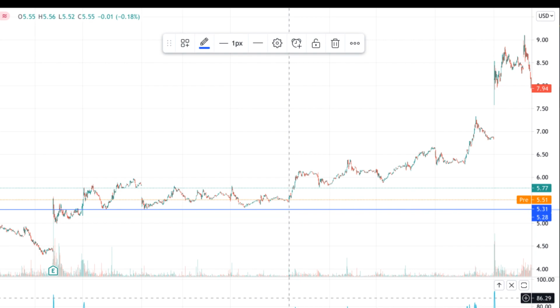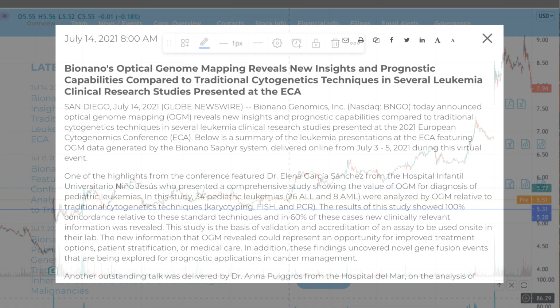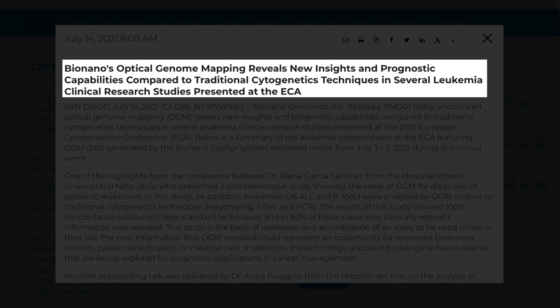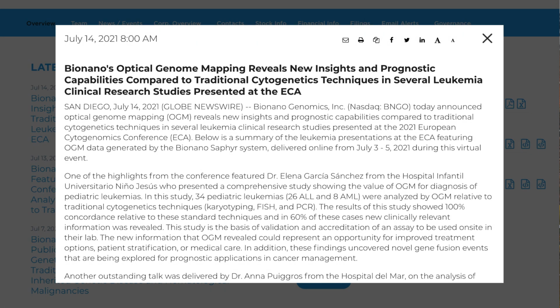Now in the meanwhile, BNGO's Sapphire product has shown that it can be of even more use than just structural variation detection, and this is really interesting. Bionano's optical genome mapping reveals new insights and prognostic capabilities compared to traditional cytogenetics techniques in several leukemia clinical research studies presented at the ECA. The key word here is prognostic capabilities. This is something that we're hearing for the first time. Now, this essentially means that Sapphire is also able to provide information essential for understanding and predicting the future clinical outcomes in people with specific diseases.